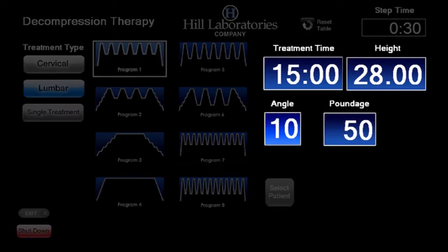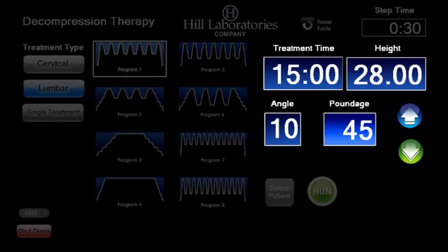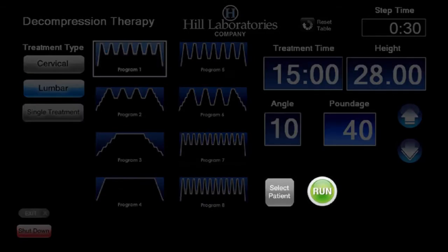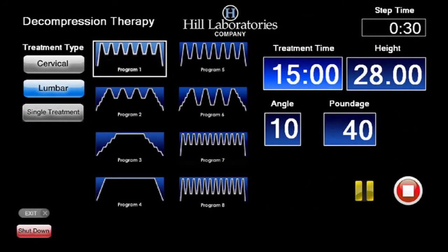Most treatment angles will range from 5 to 10 degrees, while most poundage settings can be set at 25% of your patient's body weight. When everything is set, touch the Run button. The table will now slowly start the treatment and display the actual force on the touchscreen in real time.